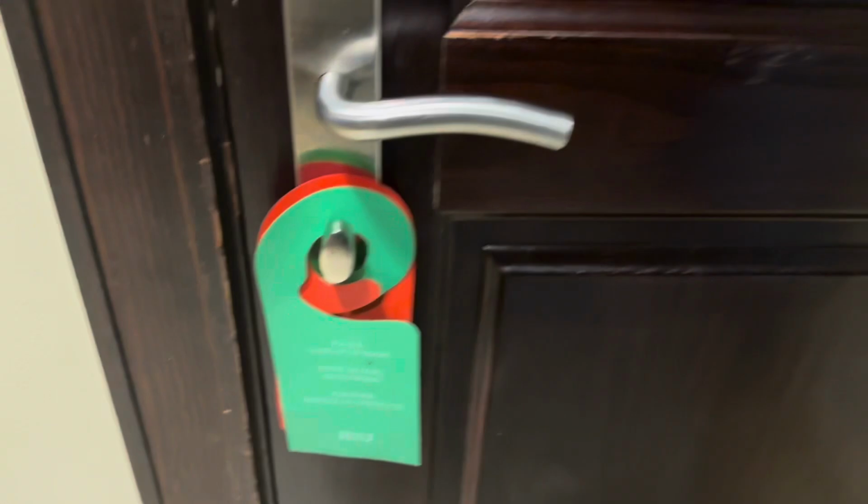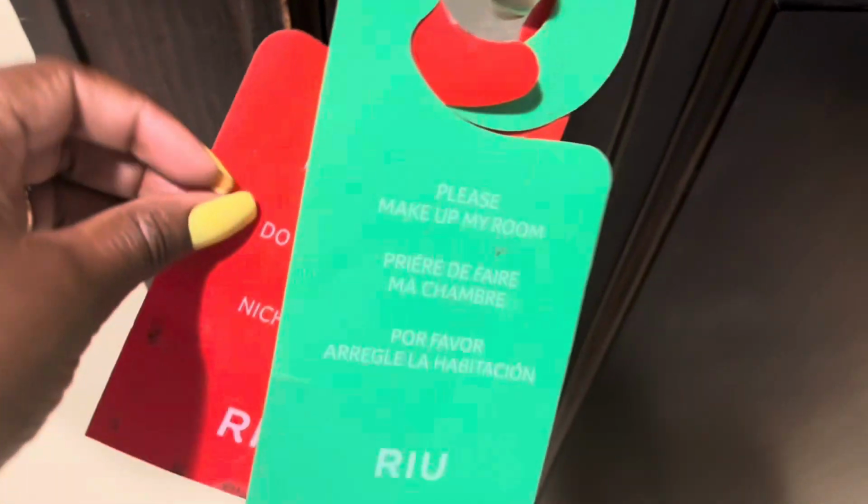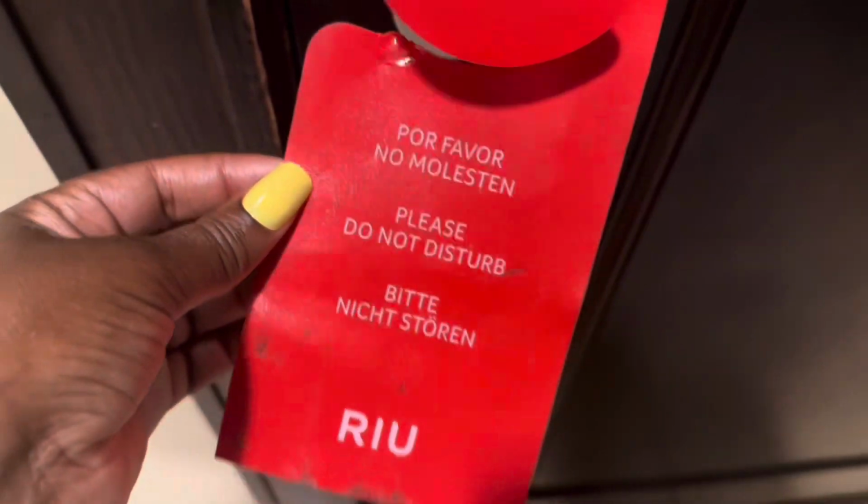So once you walk in, this is what the back of the door looks like. If you would like your room serviced, remember to put either the green or the red on the outside of your door handle.